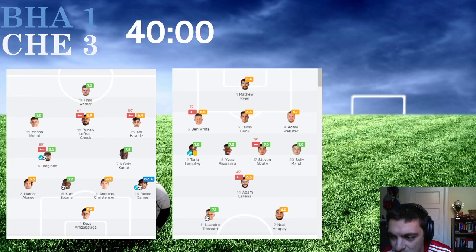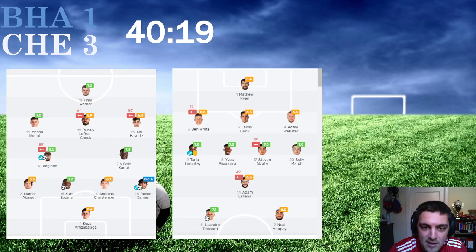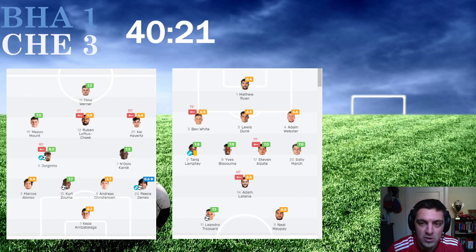Bissouma now. Back to Lewis Dunk. We'll move this one out to Solly March. Trossard now sitting further out on the left here than central, and tries to get picked out by, I believe, Webster there with a driven ball up the line, but had cut his run short after not receiving it initially. So that one will carry out for a goal kick here.